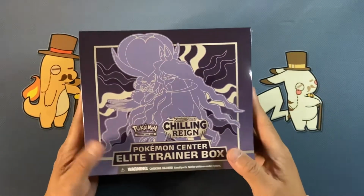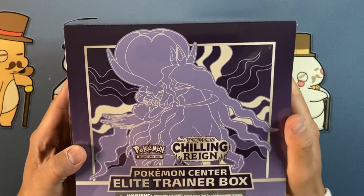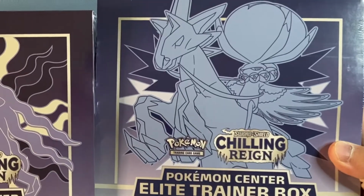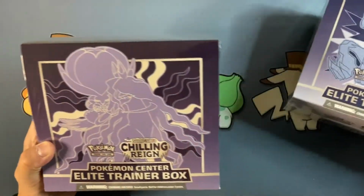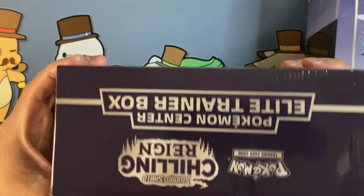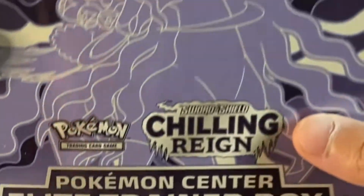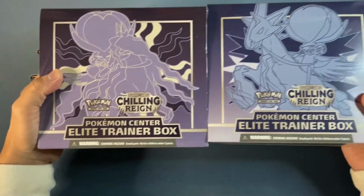So firstly, let's check out how nice these boxes really look. I really like these boxes. The colors themselves are very similar. I mean, Shadow Rider and Ice Rider Calyrex do look very similar in terms of the boxes and the shades of that purple. But I do like the artwork itself. I think it kind of lends itself to be a little more sophisticated. Chilling Rain itself looks pretty cool. I like that particular logo over here. But all in all, I'm starting to like these two different kinds of variants.